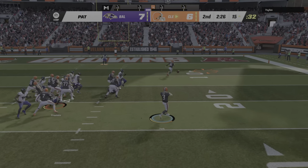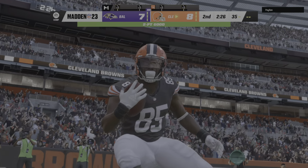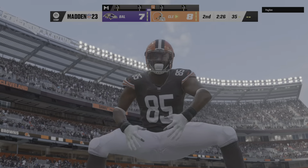Oh, they flip it to the kicker. He looks like he's going to throw it. And this is caught at the 5. Then he's in for 2. The fake works, and they take the lead.